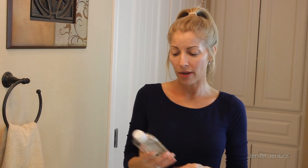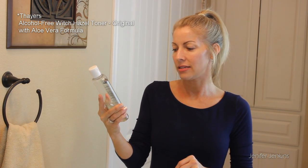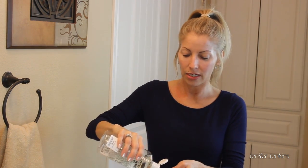Okay, so after I've washed my face, I'm going to use this alcohol-free toner. It's made by Thayers, and this is the original witch hazel with an aloe vera formula. It's very, very gentle. I love it. I love the idea of using a witch hazel toner. I've always used it. This is alcohol-free. And I just take a little cotton round, and I go back over everything just to make sure that I got all the makeup off.